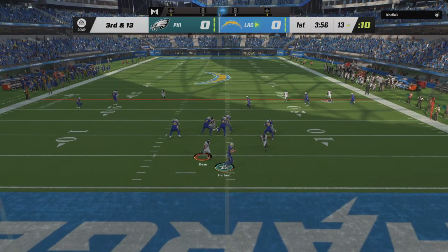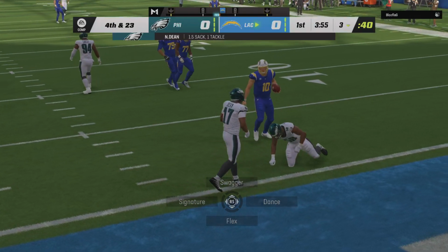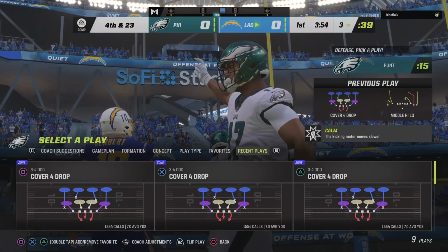Now on 3rd and long, they'll look to throw. Under pressure, and they got to him again. Multiple defenders getting home there for a loss of 11.